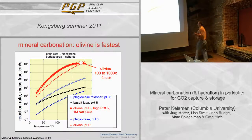These are mostly chemical dissolution rate data, mostly at pH 8 for comparison. We're looking at reaction rate in mass fraction per second, at a given temperature and grain size. First, plagioclase feldspar, which is probably the most important mineral in the Earth's crust, has a rate that depends fairly strongly on pH. But even at pH 3, plagioclase feldspar dissolution rates are orders of magnitude lower than olivine dissolution rates. And in fact, these filled diamonds are experimental full carbonation experiments, not just dissolution experiments. For whatever reason, with high sodium bicarbonate concentrations, olivine at pH 8 is 2 to 3 orders of magnitude faster than plagioclase at pH 3. For this reason, people have mostly focused on olivine when they try to come up with schemes for mineral carbonation.